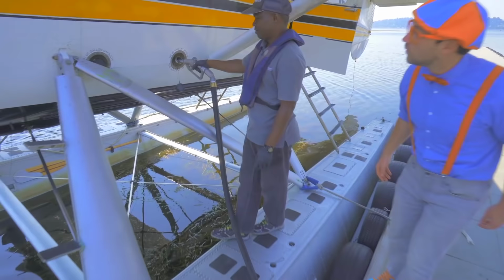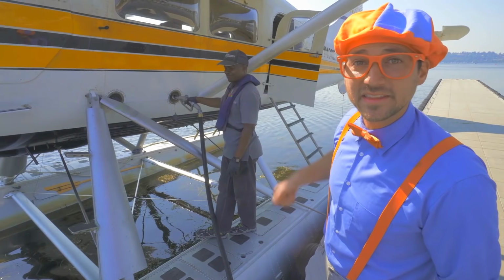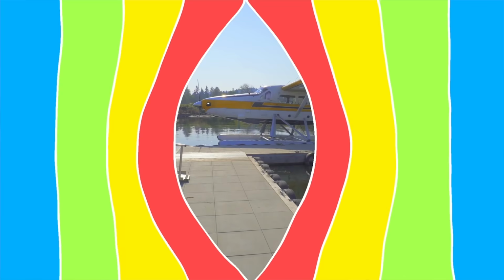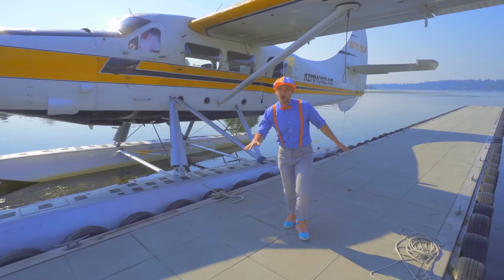Simon is fueling the aircraft. And this aircraft uses Jet A fuel. Yep, just like in the car, you gotta put fuel in the engine. Woo-hoo! Now, let's take a flight from the seaplane. Let's start on the water and then go up in the air.